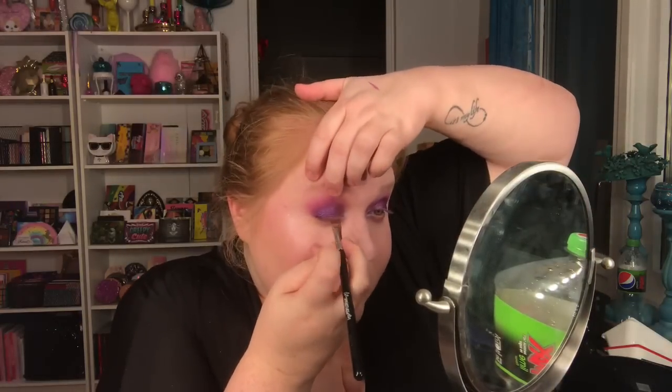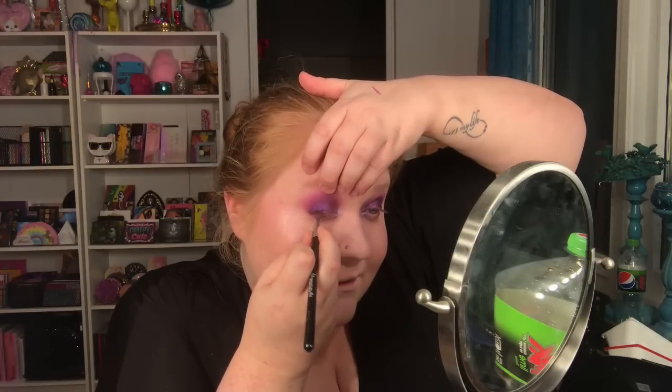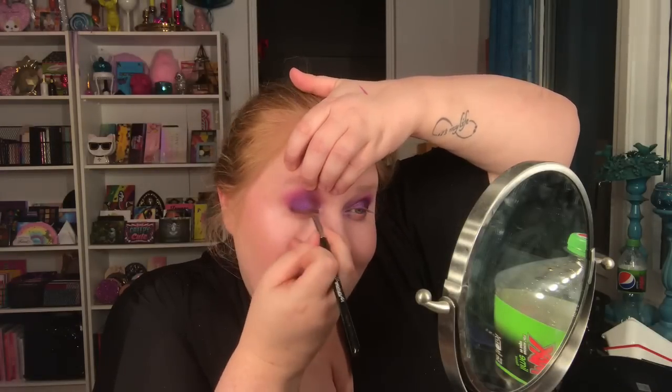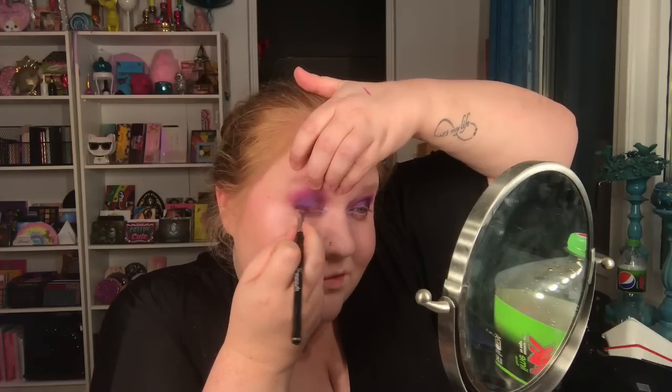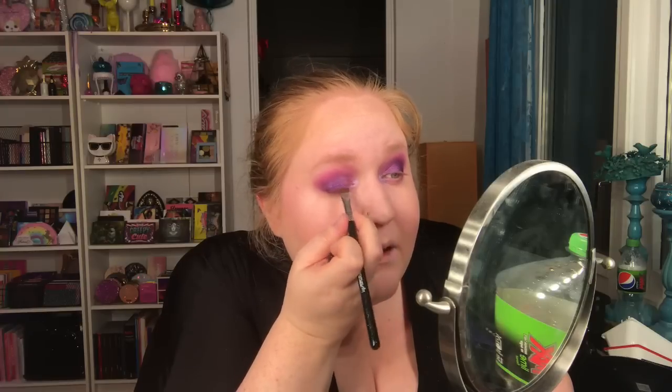Let's see how good these are. Yeah, maybe. These are not made exactly for eyeliner. I have pretty dark eyeshadow, so I'm not sure how much this will show up, but it's for the effort. Well, I can see it at least.